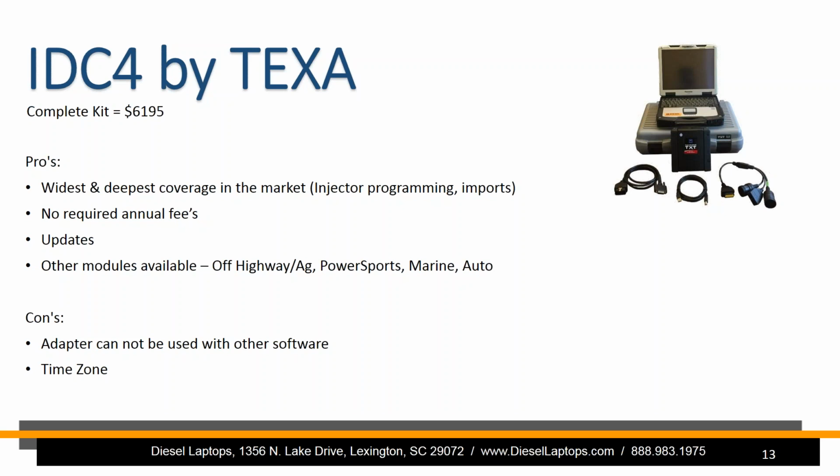The other great thing about it is that the updates are meaningful. So TEXA does more updates than all the other vendors. They'll do 4 to 7 major releases a year, and they'll do patches in between. So their major releases are very, very good. An example being, they added Thermo King reefer unit diagnostics to this unit on one of the last updates. They're the only vendor I know of that even offers Thermo King along with the cable to go with it. So for these customers that are looking for expanded diagnostics, the TEXA is definitely the way to go.